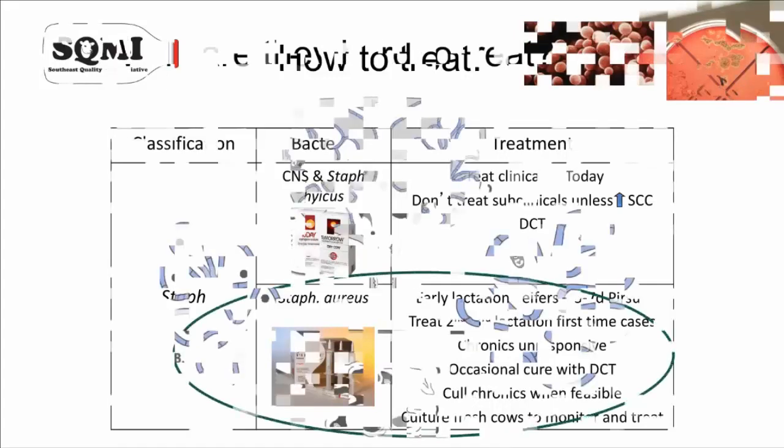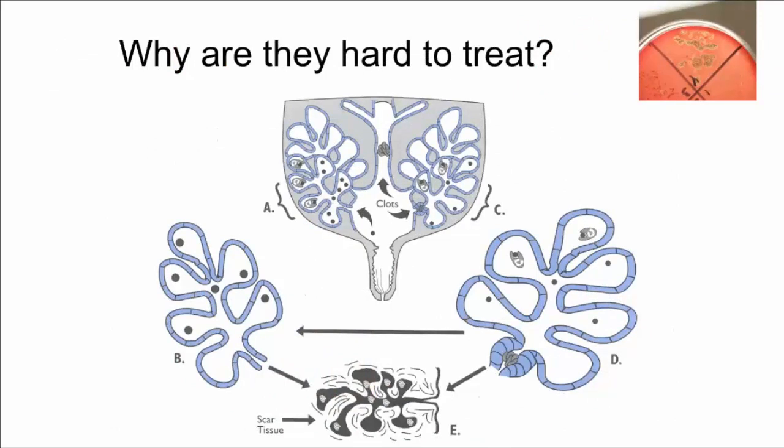So this next slide is giving you a pictorial representation of why Staph aureus is difficult to cure. It's not necessarily that the antibiotic doesn't work against the bacteria, it's that the bacteria is really good at hiding from the antibiotic in the gland.